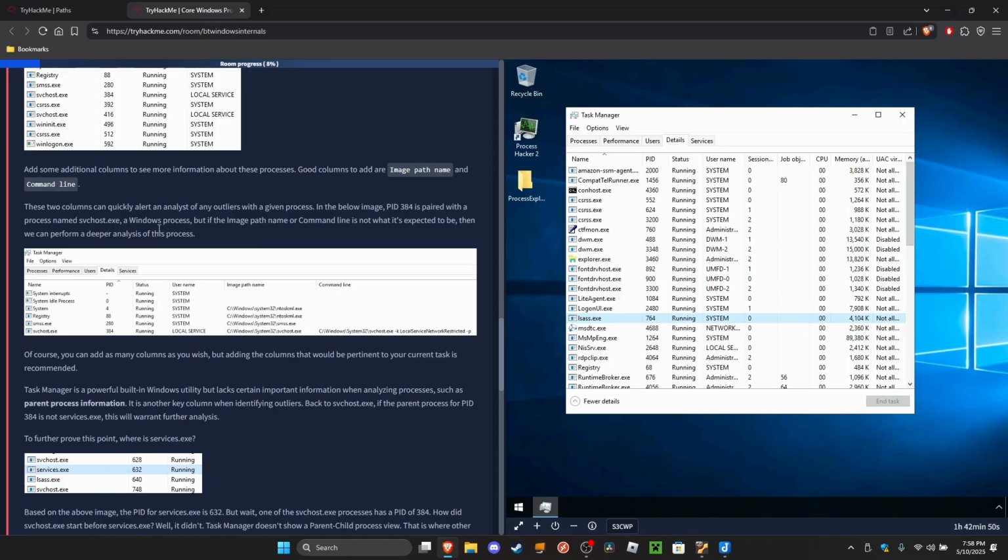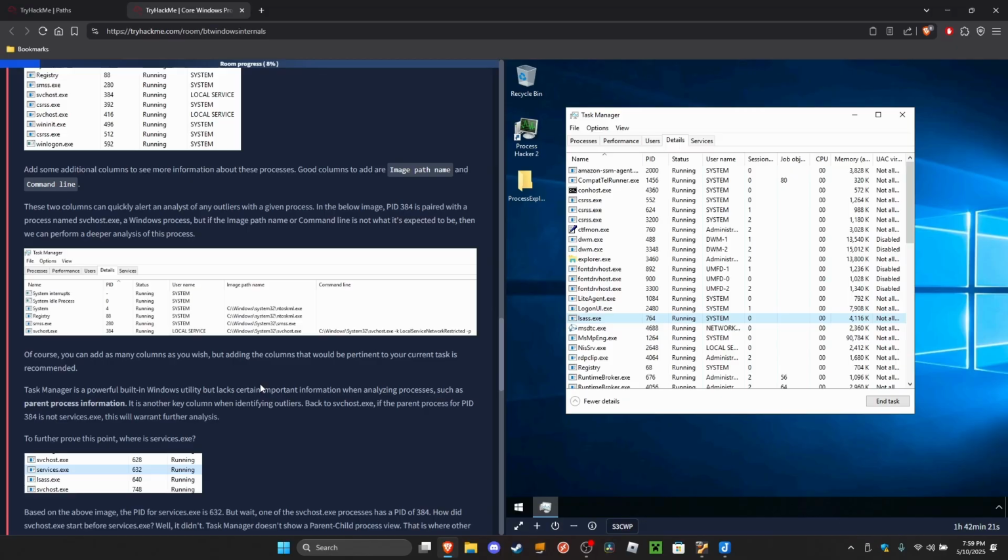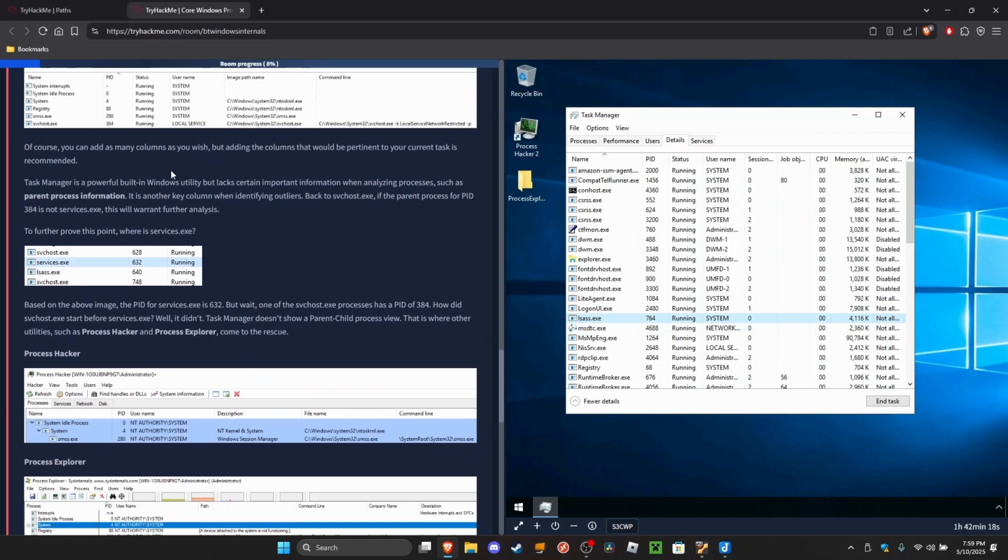These two columns can quickly alert an analyst of any errors with a given process. In the image below, PID 384 is paired with the process name svchost.exe, a Windows process. But if the image path name or command line is not where it's supposed to be, then we can perform a deeper analysis. So here, we're seeing that this process is run from here, and the command line execution is this right here. Of course, you can add as many columns as you wish, and the columns will be pertinent to your current task, as recommended, right? You don't want to be flooding your view.